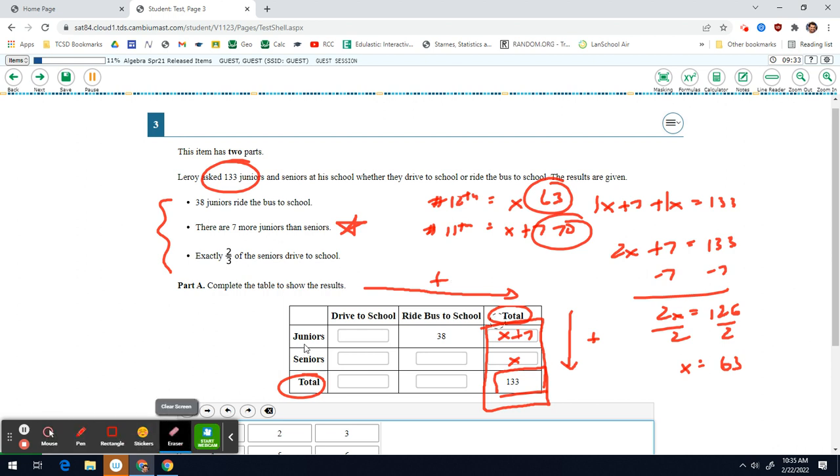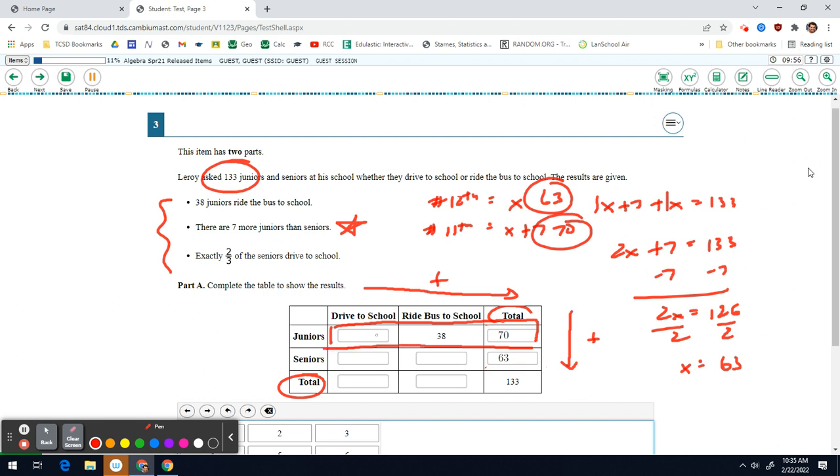So in my table here, I'm going to erase some of this, just so I can fill it out. I now know that the number of juniors is 70, and the number of seniors is 63. Now I can use the 38 and the 70 in this top row and use subtraction to find this number. 70 minus 38, you would just use Desmos real fast, that's 32. So I know that this number is 32. But that's all I can do right now. I have 4 more boxes left. So what else did they tell me? 38 juniors ride the bus to school. That was already put in, so that one was done.